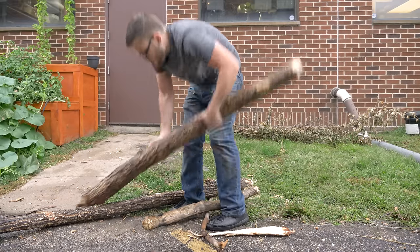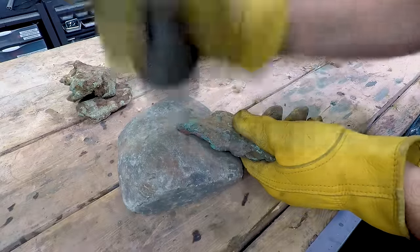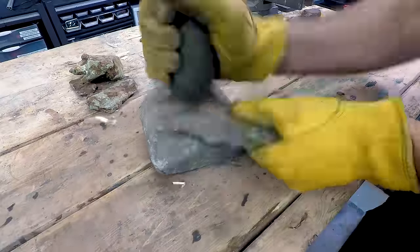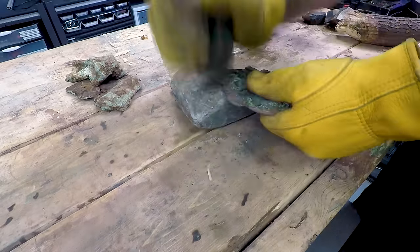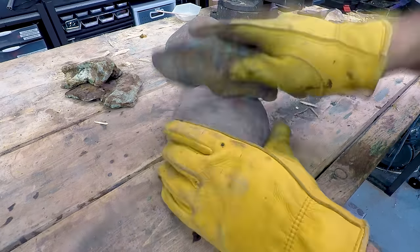Got it. Whew. With the upcoming boat project, some more tools I'll need are a few sets of wedges to help split the log. So I took a few more pieces of the float copper we got in Michigan and cold worked them and sharpened them into some rough wedges. Oh, I cracked the rock. Oh no!